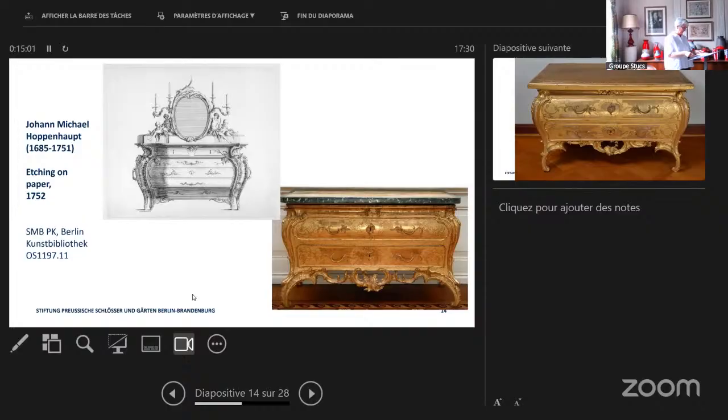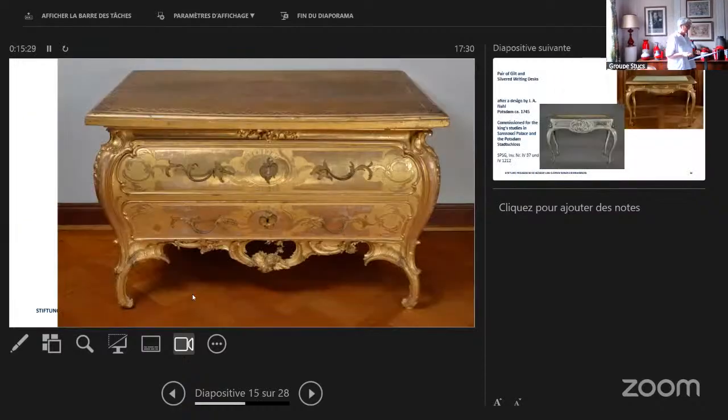This could be due to the fact that Hoppenhaupt's designs were published widely as etchings in the years 1752 to 54, when Hoppenhaupt only received few commissions because the king was at war. He was away and had no commissions for his artists. The interplay between the chalk paint and the gilded handles in brass and cast brass is remarkable. In a long sweeping row, arches cover the front in lustre and matte areas.